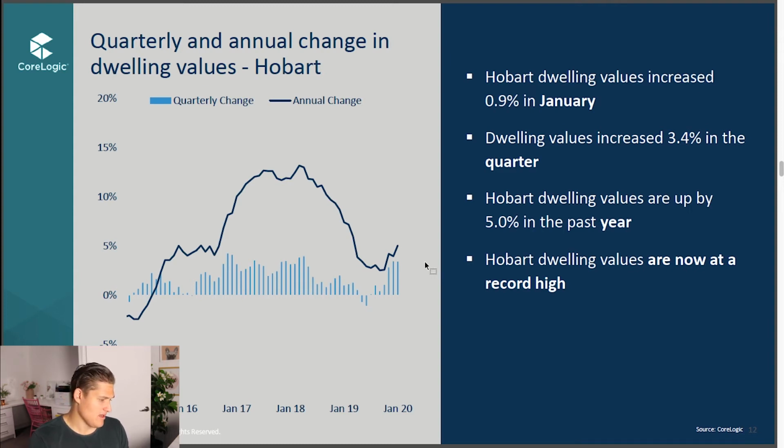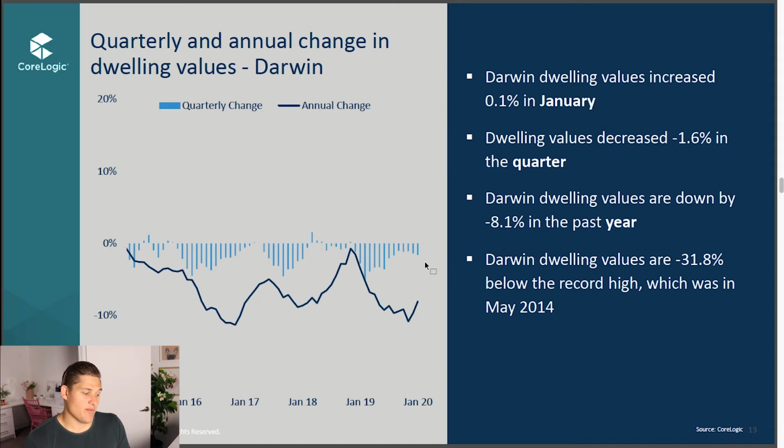Darwin dwelling values increased 0.1% in January, pretty stagnant. Dwelling values decreased negative 1.6% in the quarter, so down a little bit in this quarter. Darwin dwelling values are down 8.1% in the past year. Darwin dwelling values are negative 31.8% below the record high, which was May. Wow, so still down 30% from the record high. Obviously, there's something significant driving that. I don't know about the Darwin market. I haven't done a lot of investigation.